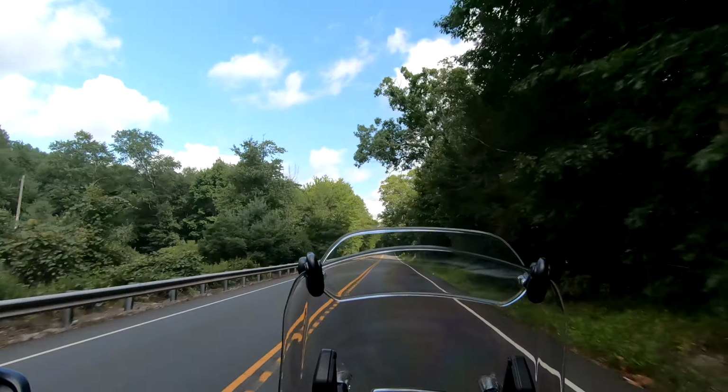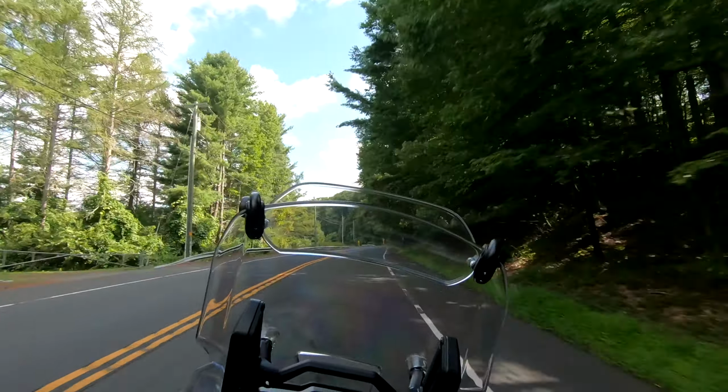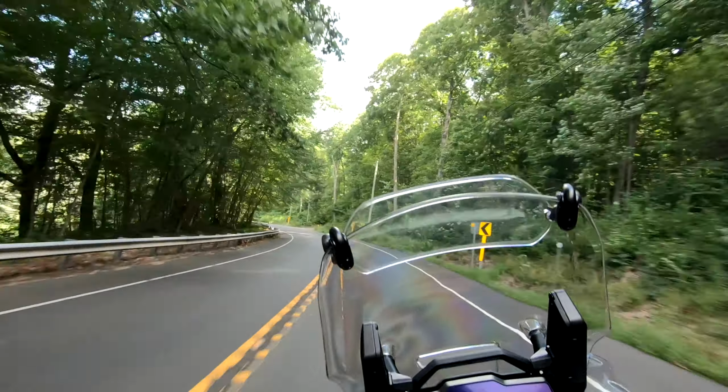But I'm out on the brand new Triumph Tiger GT Explorer that I just bought. It's a wonderful motorcycle. I love it. It handles a lot better than my Tiger XCX that I traded in for this. But actually, that's a long story. But this bike is noticeably lighter. Noticeably. Like a huge difference in lightness.